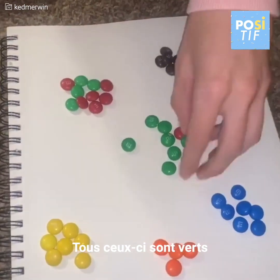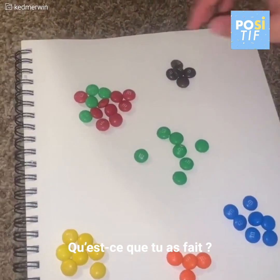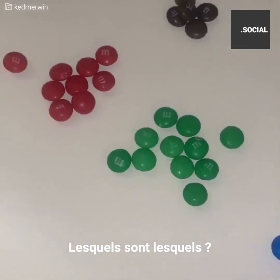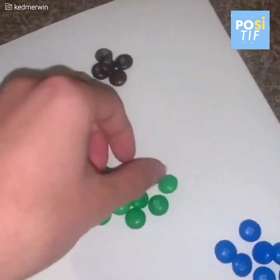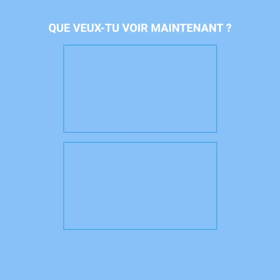Okay, but which ones are which? What did you just do? There you go. So which one's which? Green, red. But this one's darker. Yeah, this one's lighter, but they're both still green.